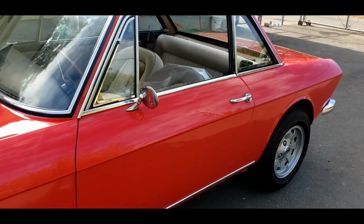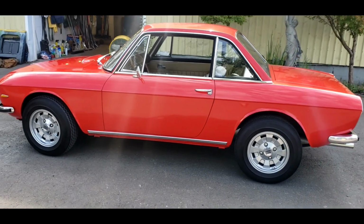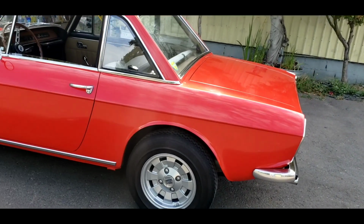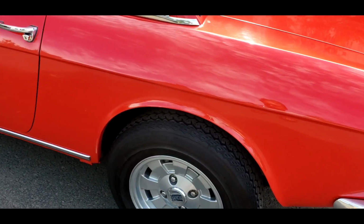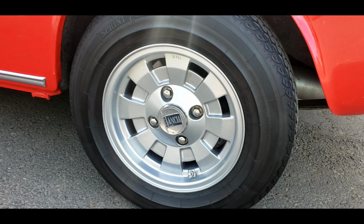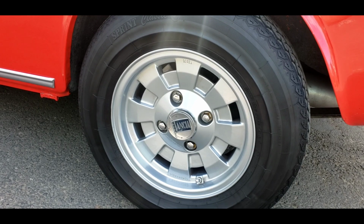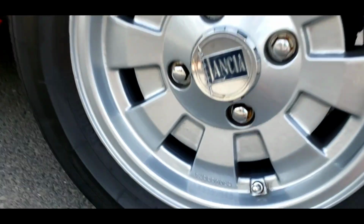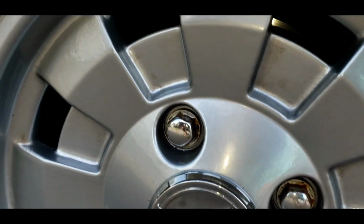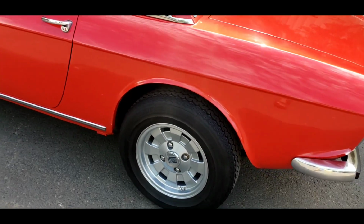Beautiful car. Oh my goodness. Sitting here, shiny, shimmering in its orange, kind of a light red color. Just beautiful. This is a 1971 Lancia, and if you look closely at the wheels, if you're a Lancia fanatic, those are not the original wheels. The original wheels were steel. These are Chromodoras, I believe, which is an alloy or aluminum wheel, and they look fantastic. You can read the Chromodora insignia there in really great shape. They're 14 by 6s. I don't know if the steelies are 13s, but that's what's on the car.